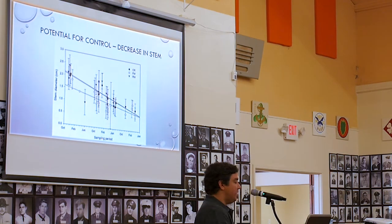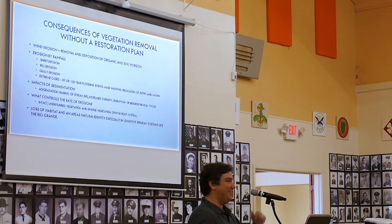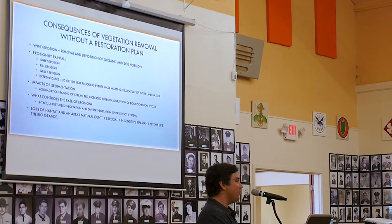This graph illustrates the decrease in biomass. From October, you have stem diameter of comparable age decreasing over time, and it becomes very spindly. Again, consequences of vegetation removal without a restoration plan. This is huge. You go in here and you remove and you control and you're done, right? What's next? What are we dealing with here? These are all the questions that we face whenever we start meeting control challenges of these plants.